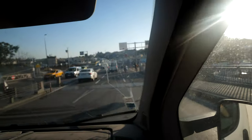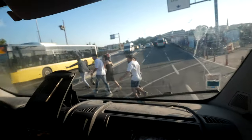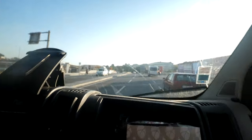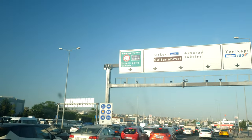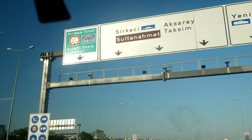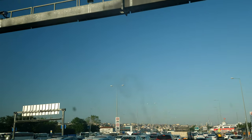This one's not the same as I know. 2.8. This tunnel is the one we told you about.